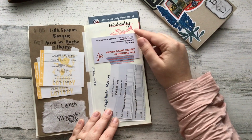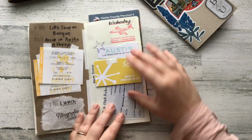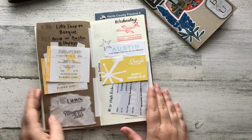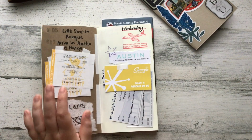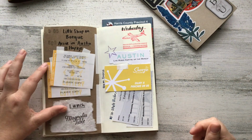I worked on it every single night, and I love this. I love being able to flip stuff over and touch it and feel it. We got scratchers on our way out of Waco, on our way to Austin, and I won a couple dollars on a scratcher.